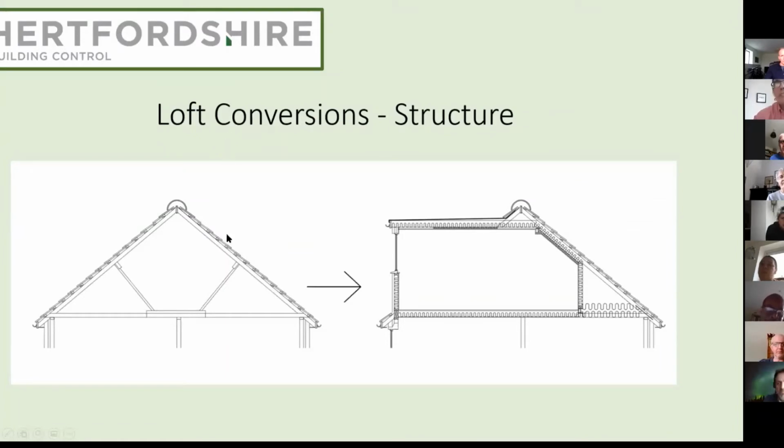This is the whole objective. On the left hand side, we have a roof. In this case, it's a relatively historical roof, cut and pitched, and we want to go from effectively what's on the left to what's on the right. And what I'm also going to do, I'm going to fire up my laser pointer.